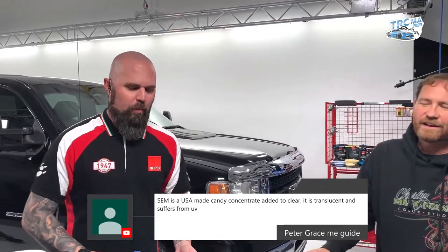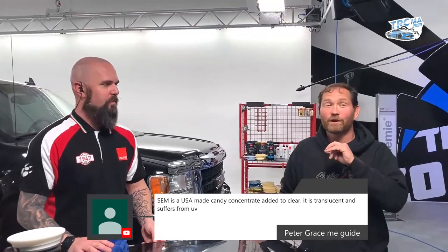Yeah. And a lot of times if you have a true candy job that's starting to fade out, buffing it isn't going to do you any good. Because it's underneath, what has happened is it's just getting bleached out by the UV rays. Gotcha. So it's killing the dye, so you're not going to bring it back by buffing. Okay, that makes sense.